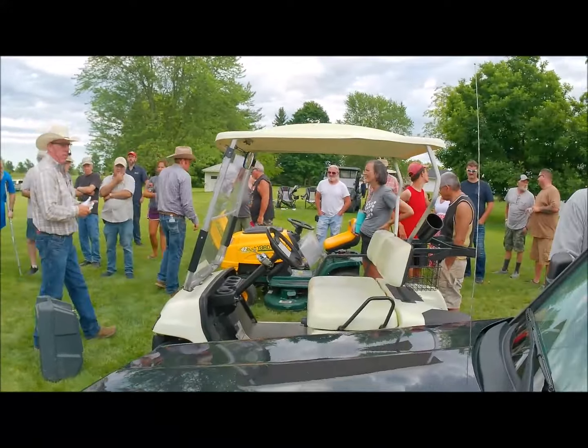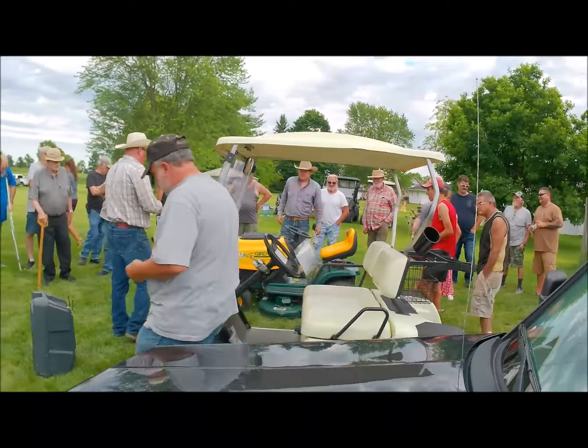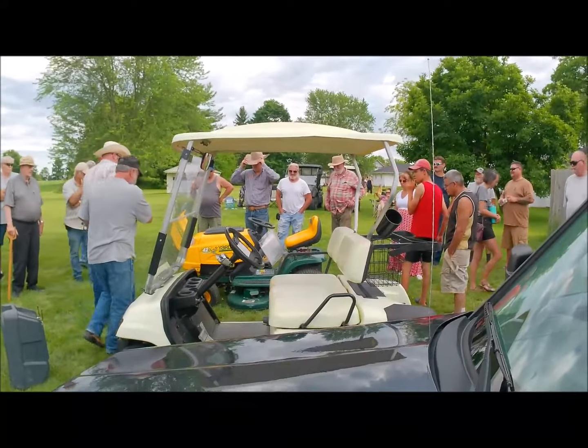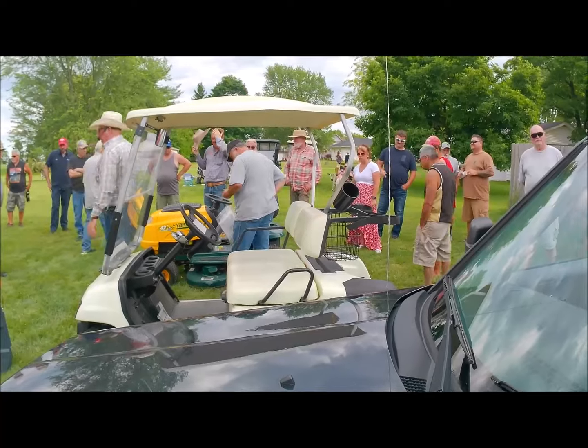You want to start this mower up, Rory? All right. Got a Yardman 42-inch, by MTD, cutting deck 42-inch. Right here.